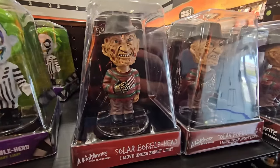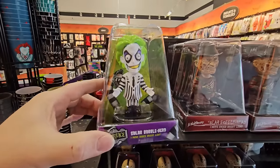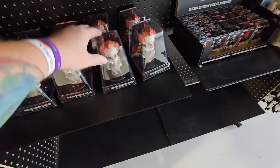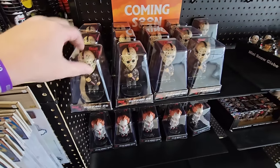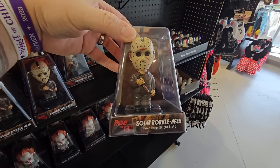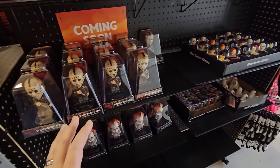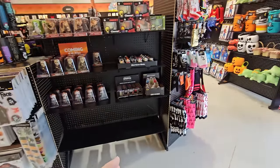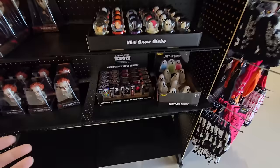Look at Freddy right there. He is totally awesome. And then we have Beetlejuice here. And then we have Pennywise down here on the bottom bobbling away. That's funny. When I did my video of all Friday the 13th, I did not see this bobblehead in the store. But if you guys haven't watched that one, make sure you go back and watch it, because there's a lot of stuff that I got distracted by and saw in that store that I hadn't seen before.